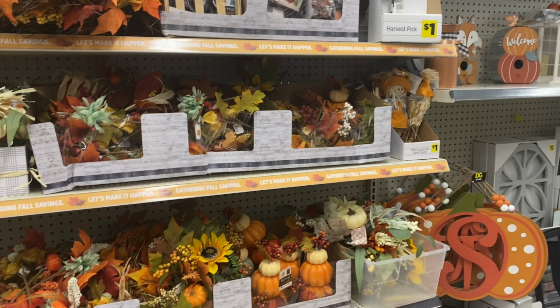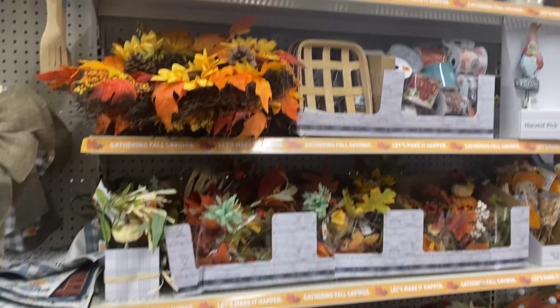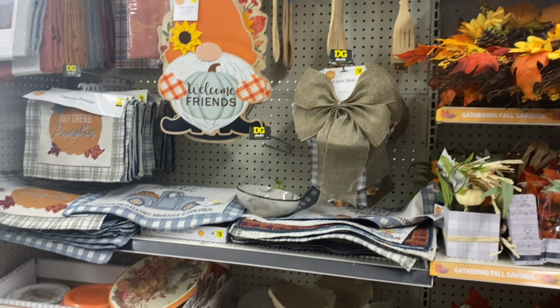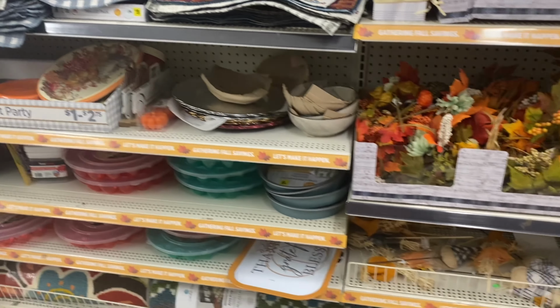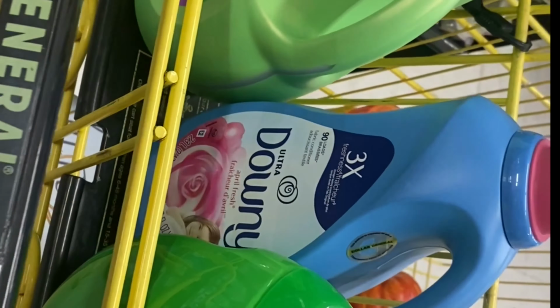Surprisingly, Dollar General had a big selection, I think, for a dollar store, of fall decor. And I did find a few things there. You'll be able to see later on what I was able to find and put together for my home decor.